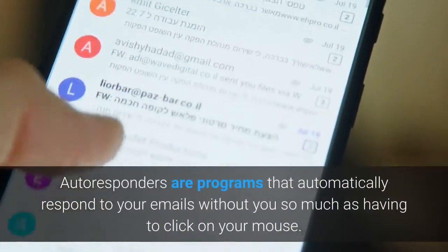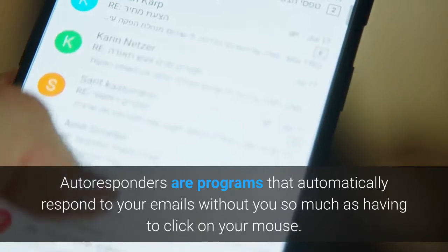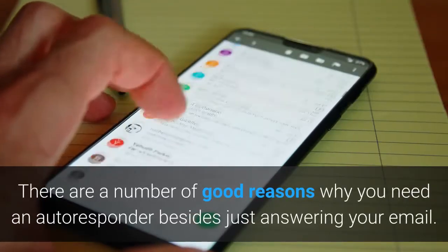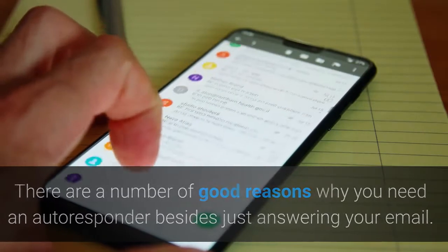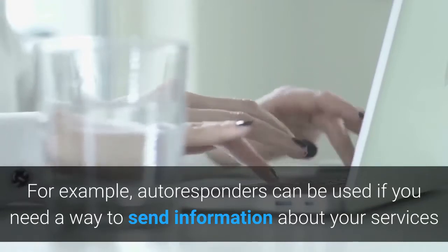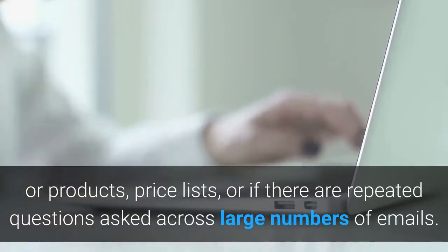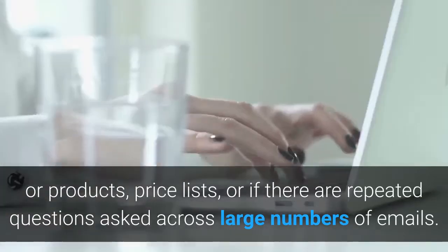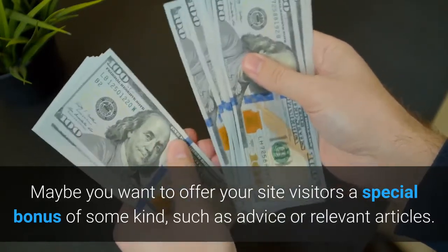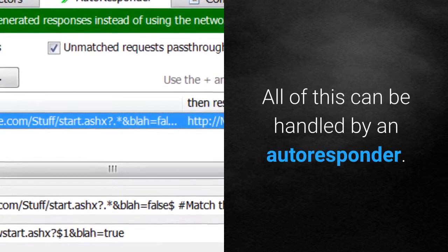Autoresponders are programs that automatically respond to your emails without you so much as having to click on your mouse. There are a number of good reasons why you need an autoresponder besides just answering your email. For example, autoresponders can be used if you need a way to send information about your services or products, price lists, or if there are repeated questions asked across large numbers of emails. Maybe you want to offer your site visitors a special bonus of some kind, such as advice or relevant articles. All of this can be handled by an autoresponder.